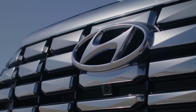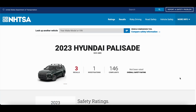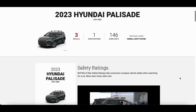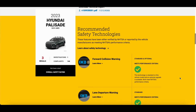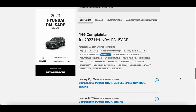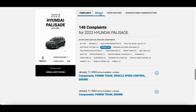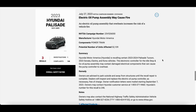You can also come to websites like nhtsa.gov, and this will show you various consumer complaints, recalls, and TSBs. We do have a fire risk with the Palisade. An electric oil pump assembly may cause fire. That's something to keep in mind. So it's just up to you if you want to deal with the mishaps of this brand.